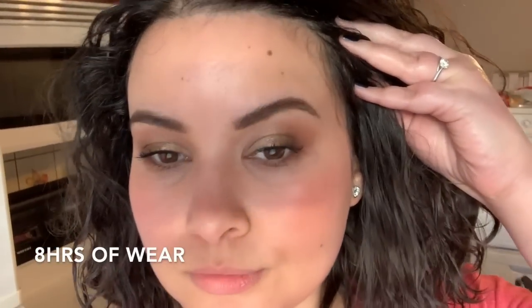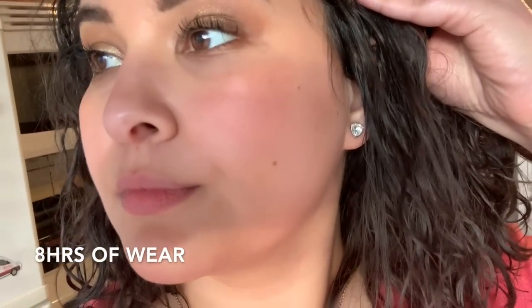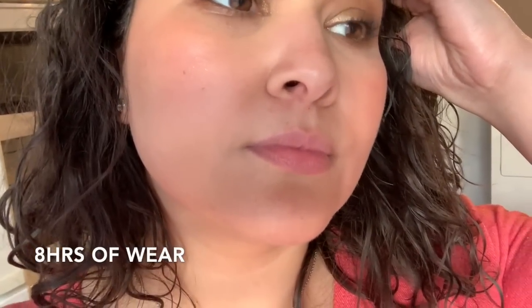Usually my biggest test is when I see huge creases around the mouth here, but I feel like I didn't really see that, and that's maybe because I usually wore it with the Meteorites base, which is supposed to be helping fill in fine lines, so maybe that just helped fill everything in. But just as a foundation, I think it's really nice.